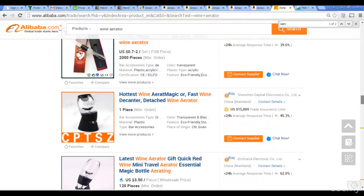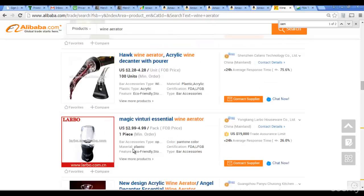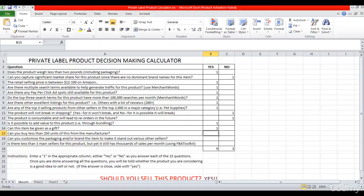So when we look at this here, you can see 120 pieces, you can see 1 piece, 10 boxes, or 100 units. So you know now that you don't have to purchase a ton of product to be able to buy those items from those sellers there, which is a great thing, okay? So we'll say yes to that also. And you can see it's already calculated that yes, we should buy this product. But of course, we'll just finish answering the rest here.